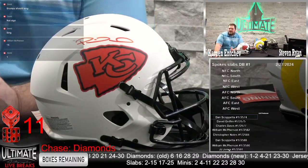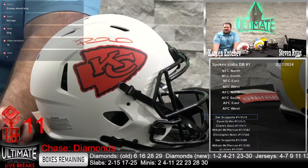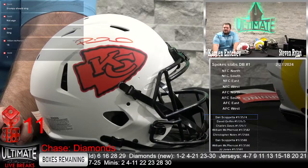So 1 in 16 coming up in the slab double box. Good luck, guys. Let's see some heat here in the slab cards.